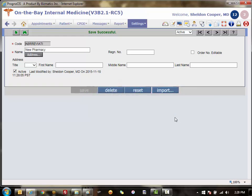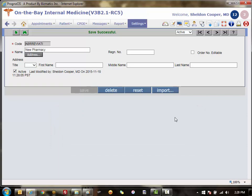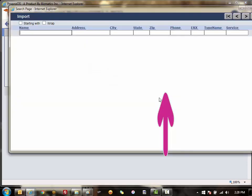This allows me to bring in out of the SureScript nationwide directory of pharmacies, those specific pharmacies that I would like. Now I just want to mention that in addition to having the administrative rights to updating the pharmacy master, this import button will only be enabled once SureScript e-prescribing has been enabled for your practice. So if you happen to come in here with administrative rights, but the import button is disabled, you will need to contact your implementation manager or technical support and tell them that you need to have SureScript functionality turned on for your practice.